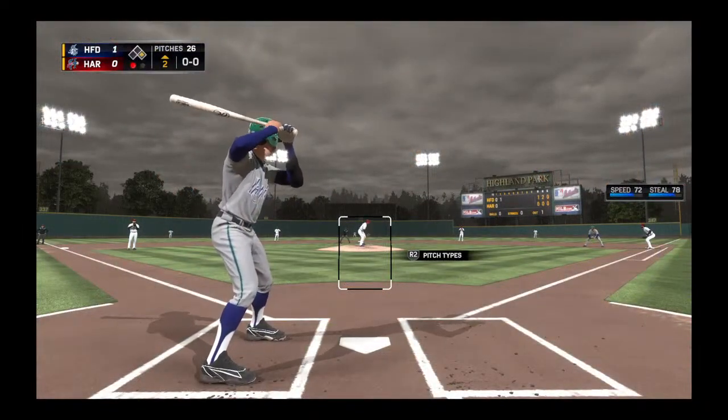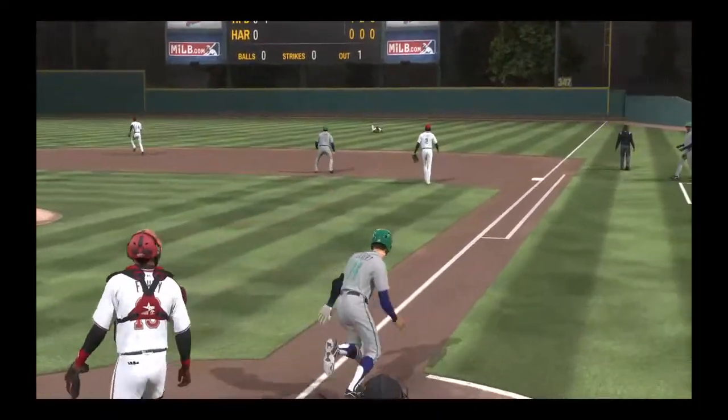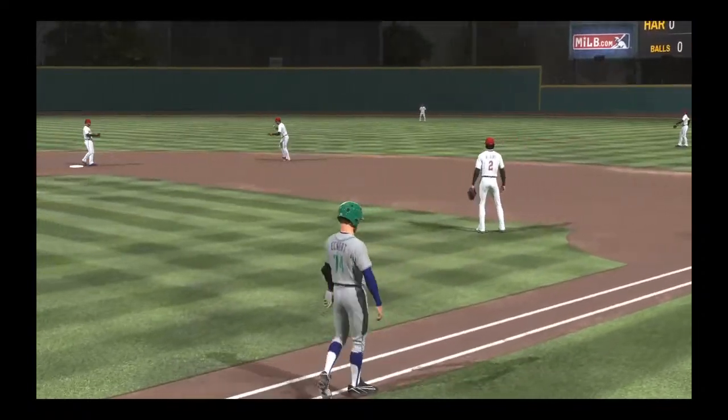Standing in, Stephen Eckert. One in, one out, and one on here in the inning. Slapped hard the opposite way, and he'll lay out to make a spectacular catch. Wow.